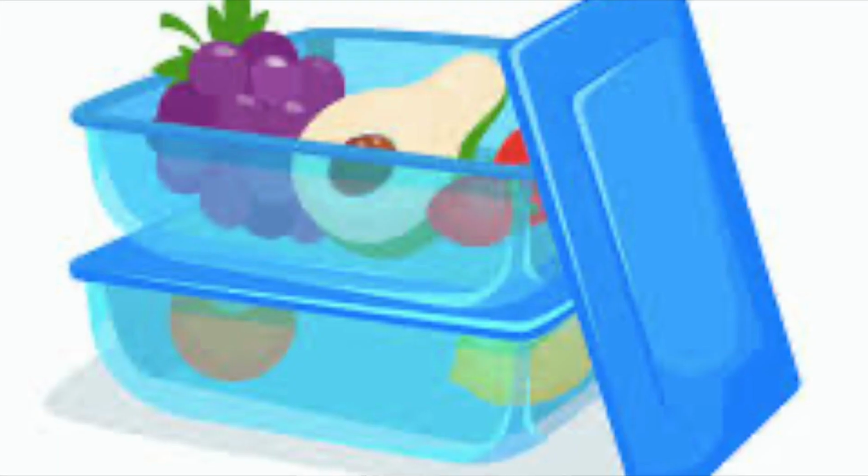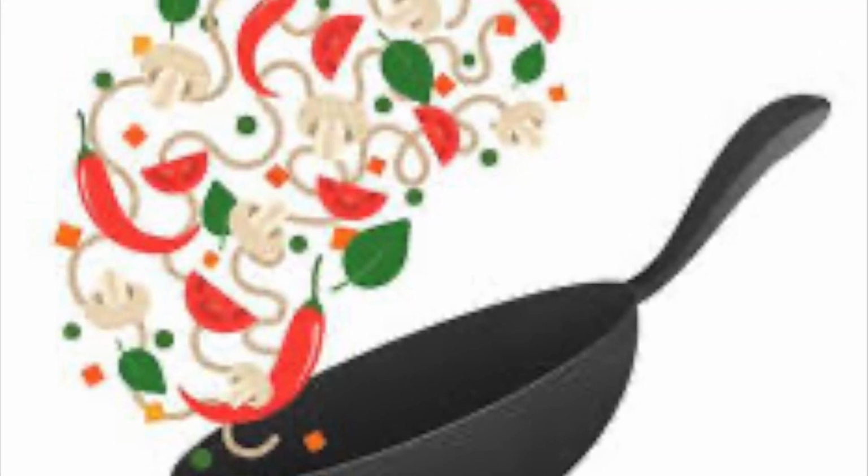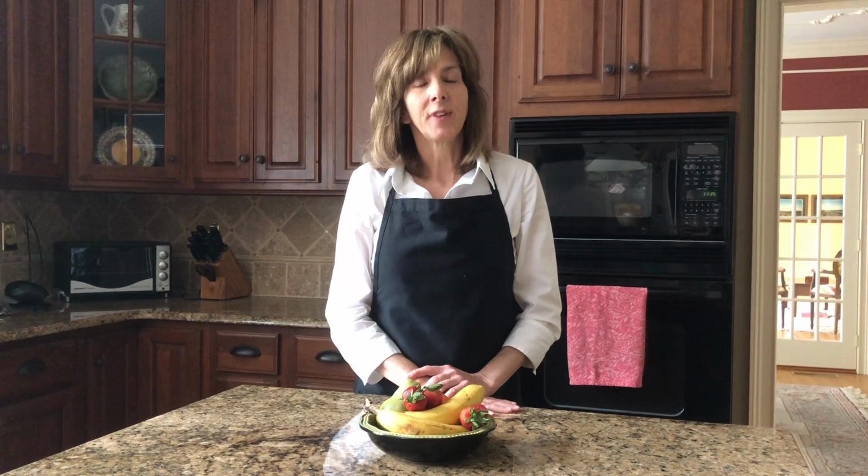Throw it together Thursday. Leftover night where we use up anything from the refrigerator, freezer, or pantry. Finger Food Friday. Always a kid's favorite. No utensils needed. And Stir Fry Saturday, colorful medley of veggies and healthy protein, served over brown rice or whole wheat noodles. These are just a few ideas. Try themes that work best for your family.